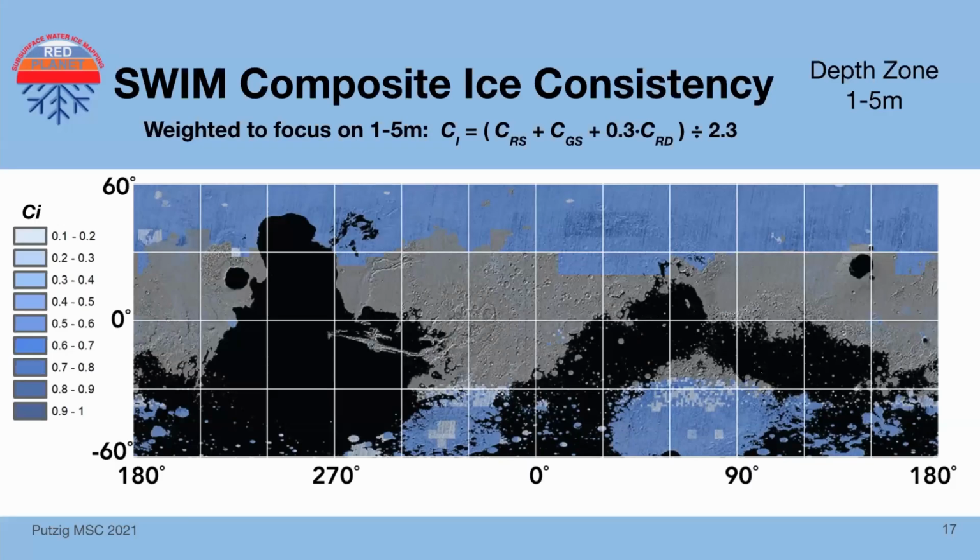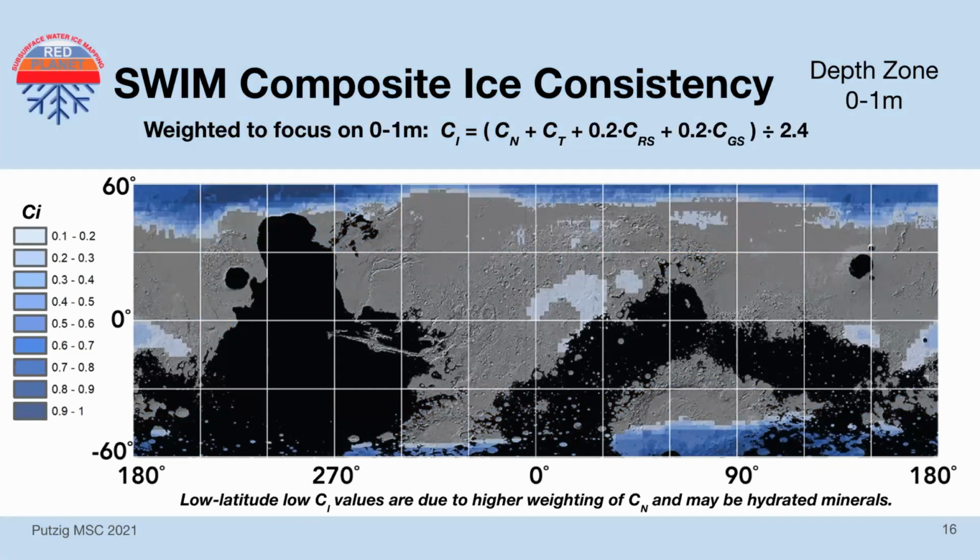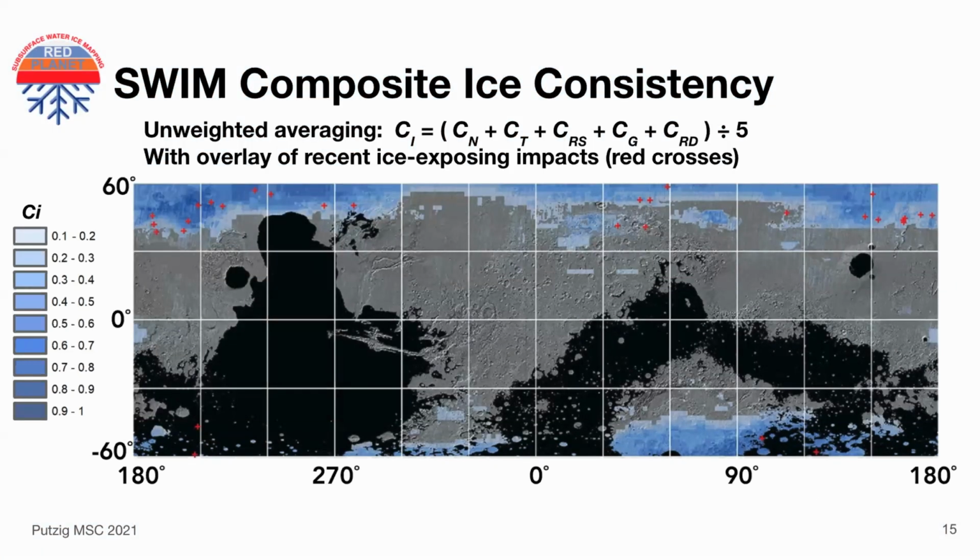So how do we amalgamate all these data sets together? Essentially, we take several different approaches to tease out different aspects of the data. I'm sorry, let me back up a slide. If we take each of the consistency measures from all of the different methods and just simply average them together, we get this view here. So this is sort of a holistic view of where the ice might be.